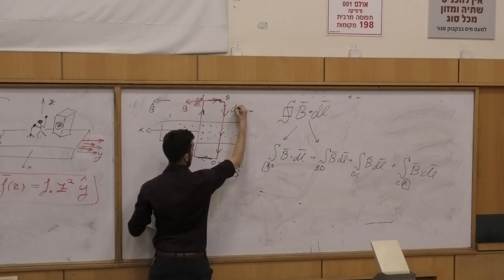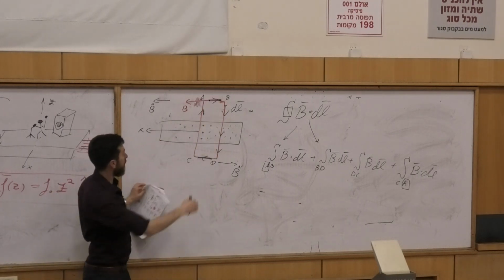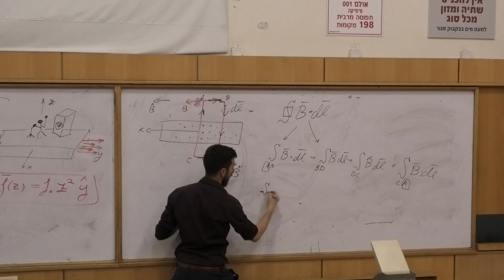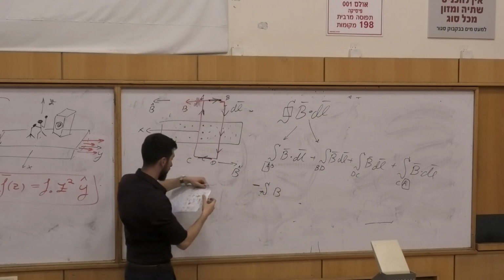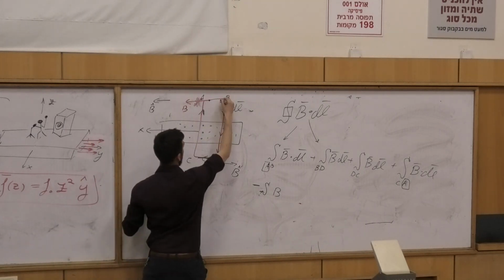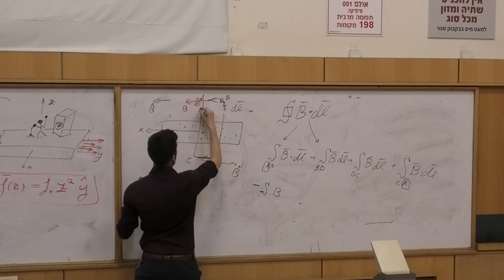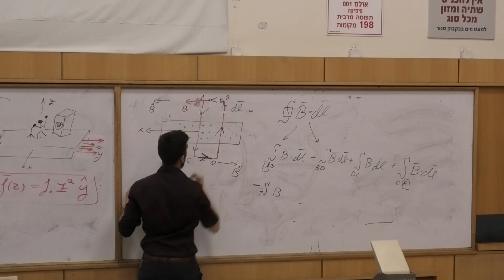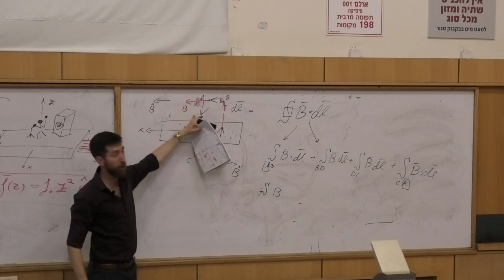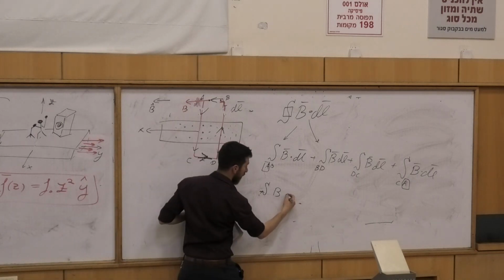dl is just a small line, right? Okay, so in this place, what is the angle between the magnetic field and dl? Yes, 180 degrees. So this one is actually B, minus. Sorry, I chose the opposite way. In my drawing I did something else, but that's what I meant. Okay, so what is the angle between them? Zero, right? So here the cosine in the dot product is one. So this is B multiplied by dl.